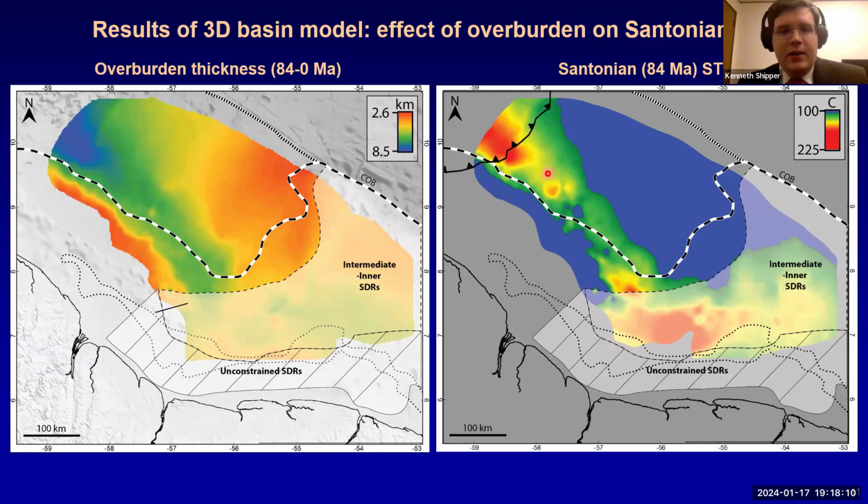Those trends very closely match the resulting standard thermal stress, with red being in the gas window, green in the oil window, and blue being immature. You could see increasing maturity with overburden that again follows this northwestern trend and down in Suriname. The Santonian interval here is meant to show the uppermost section of the Canje formation, again showing the worst case scenario for source rock maturity.